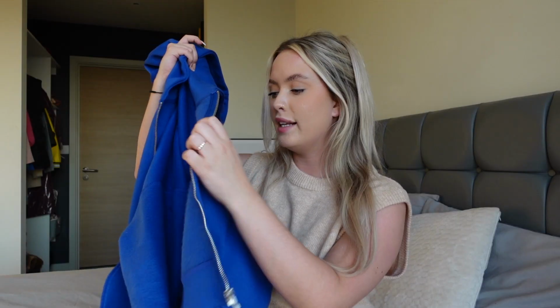Now this is quite a boxy fit, I would say, which is so nice with the bottoms. The fact it's cropped as well actually makes it a really flattering look overall. It's zip front as well, and the way that I wore it was zipped halfway with one shoulder off, so you could see a little bit of my belly. It was a really flattering way to wear it because it actually gave me shape, and I feel like not many tracksuits can do that.